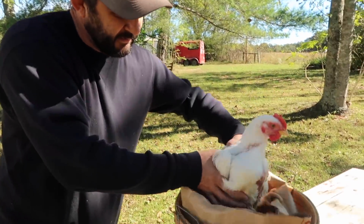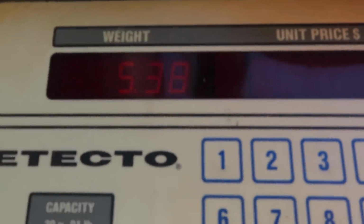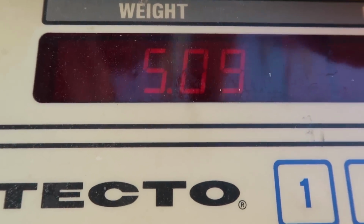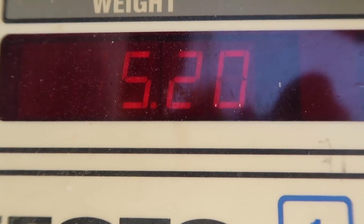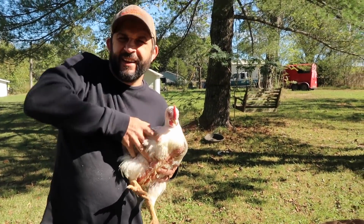Number 1: 5.09 pounds. Number 2: 5 pounds even. Number 3. He's trying to escape. 5.44 pounds. Number 4: 5.16 pounds. Number 5.